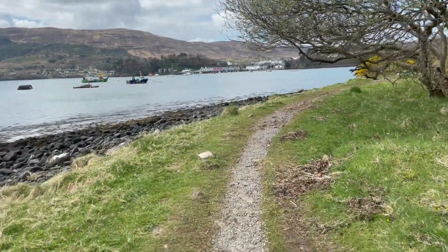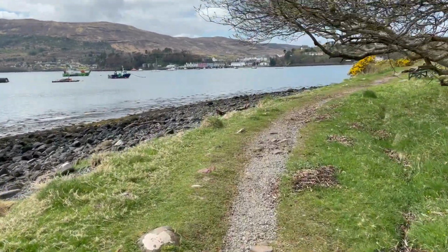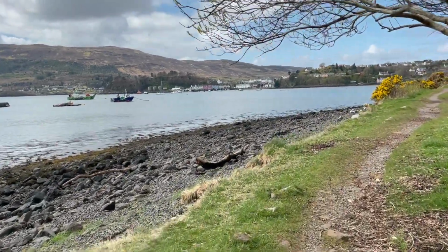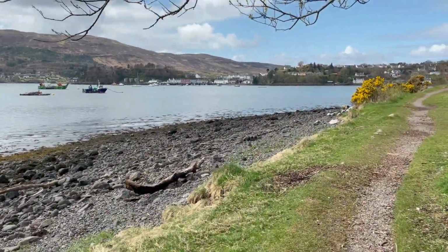And after a strong day's walking up a beautiful ridge, here we are at last, just turned the corner to be met by the nice coloured houses of Portree.